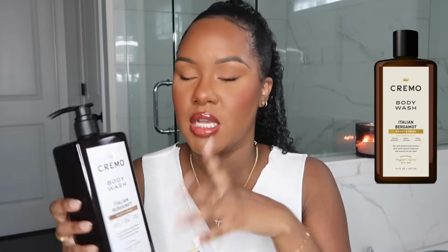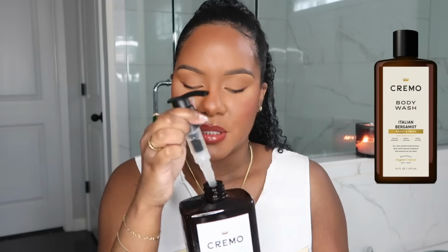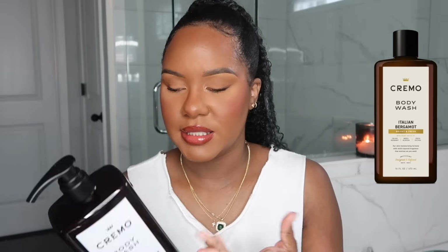This is their Italian Bergamot. So this is a bergamot body wash as well. It's just a different scent profile, I would say, because this is more intense than that, and it's cheaper. So this is considered bright and fresh. This has, of course, Italian bergamot in it, neroli blossom, and then fresh vetiver. This smells fantastic, by the way. I'm obsessed with how big this is. It's gonna last you quite a while, but the scent of this is just out of this world amazing. It just smells very expensive and luxurious. I love it. So I highly recommend getting this one if you don't want to spend the $32 on the Cycler Bergamot Bond. The Cremo Italian Bergamot smells just as good, if not better.